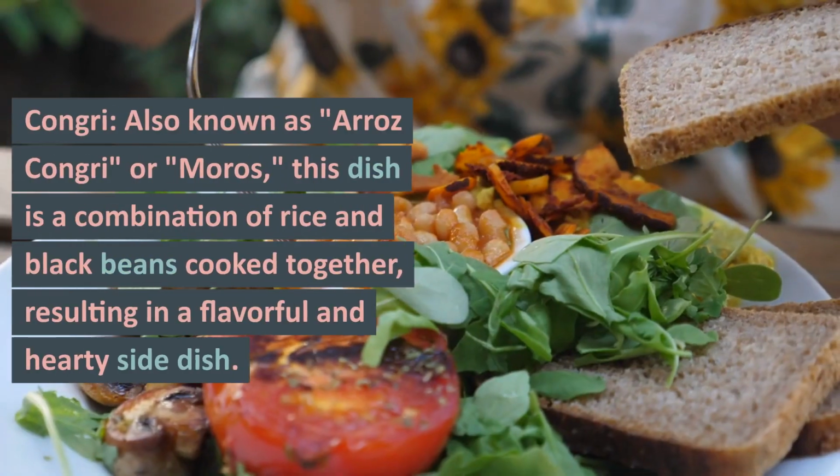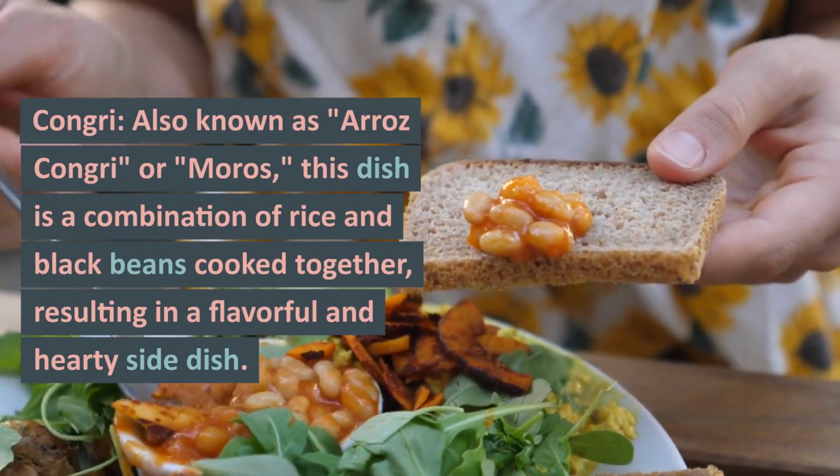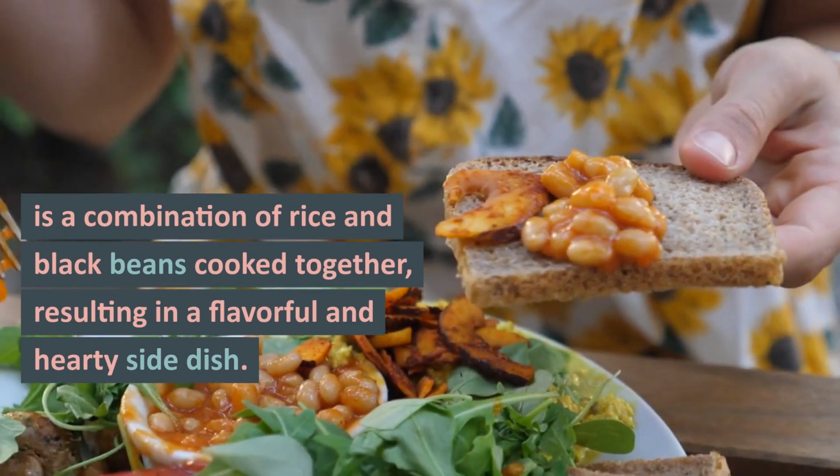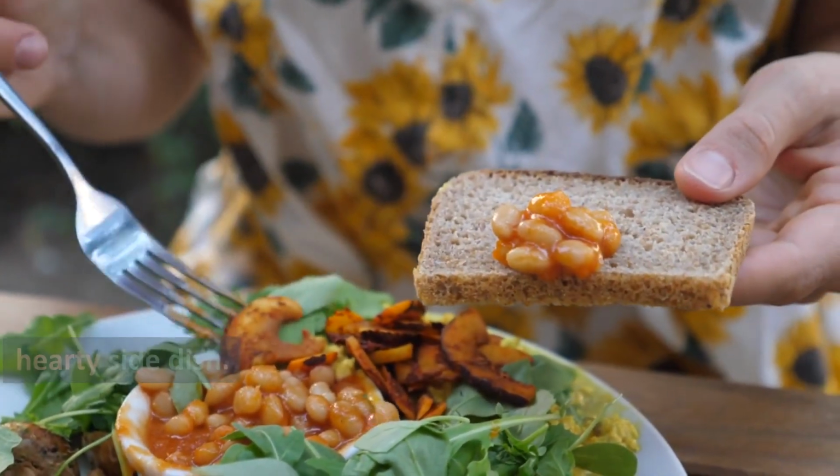9. Congri. Also known as arroz congri, or moros. This dish is a combination of rice and black beans cooked together, resulting in a flavorful and hearty side dish.